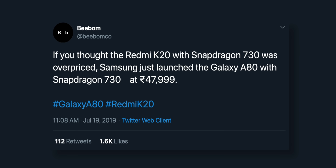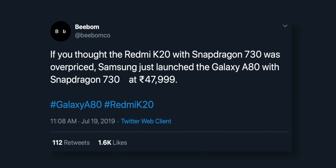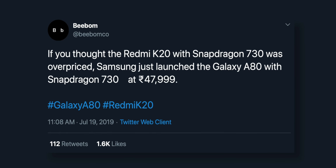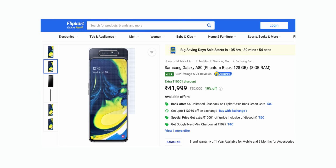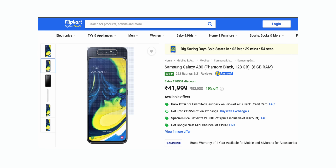Now, when the Galaxy A80 launched in India last year, this is what we tweeted. Yes, the Galaxy A80 launched at rupees 47,990 last year in India, and that was a pretty outrageous price tag. Right now, it's available for rupees 42,000, which again is a pretty insane price for a phone that's not a flagship but a good high-end smartphone.